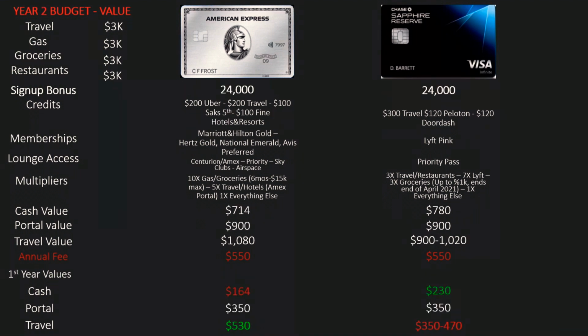When it comes to the second year, you can see why Chase Sapphire Reserve might make more sense in some use scenarios, because if you want to spend your points as cash for credit card statements, then you can see that the Chase Sapphire Reserve has the upper hand here. When it comes to portal travel, they're equal. And when it comes to travel through partners, American Express is still ahead.